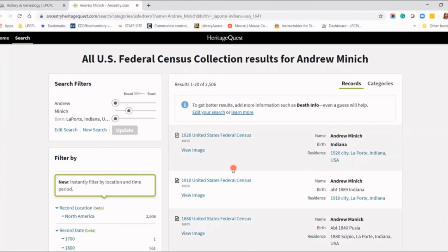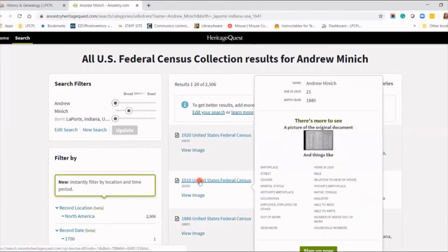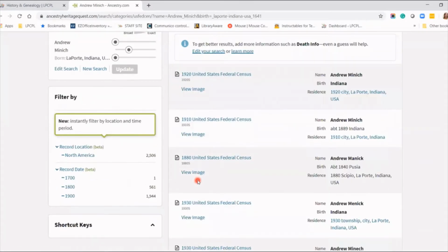So the next one I have here is the 1910 census, and this says that this Andrew Minich was born in 1889. So that Andrew Minich is probably most likely the same Andrew Minich that was in the first record, and that's probably not who I'm looking for.